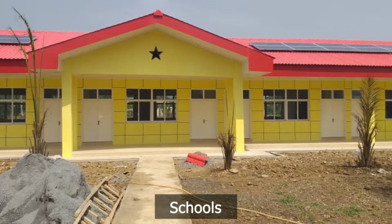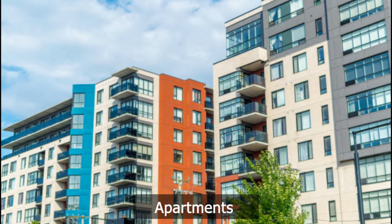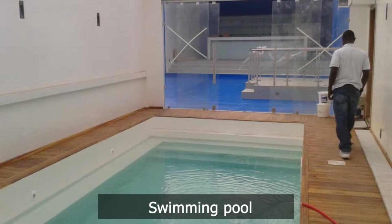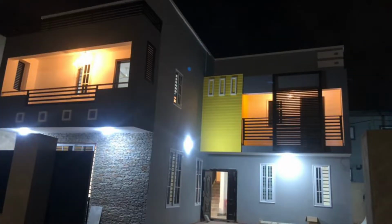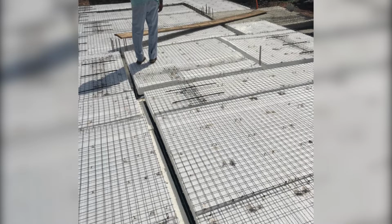Areas of usage. Schools, motels, hotels, office-style, condominiums, apartments, warehouses, malls, real estate, church, swimming pool. ECOPANEL can be used in single-story or multi-story facilities. Curtain walls, sound barrier walls, load-bearing walls and non-load-bearing walls, retaining walls and roofs.